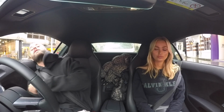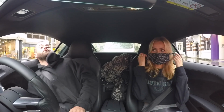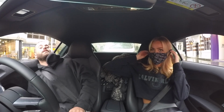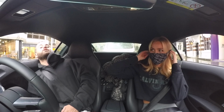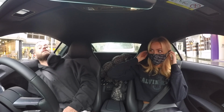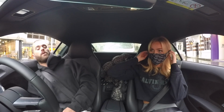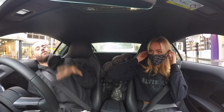So I used to have a Huracan LP 580-2, which means the rear-wheel drive version of a Huracan. Again, that was considered back in the day as the cheaper, lesser cousin of the more powerful 610 brake horsepower four-wheel drive LP 610-4 Huracan. However, it was a lighter car, and despite the fact it had less power and revved slightly lower, it was actually a more engaging car to drive.